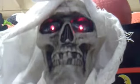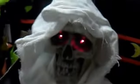These were the same ones that Walgreens had. Oh, I know what's different about these ones, they have the light-up eyes. The ones that Walgreens had didn't have the light-up eyes like that before.